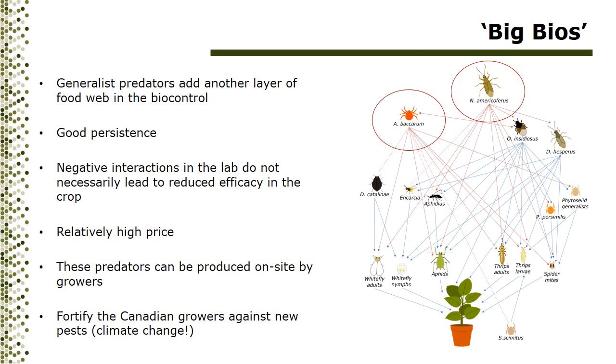Also, their diverse diet will allow them to persist in the crop. This means that they can be released and established in the crop before pest infestations occur, making the system resilient to pest invasions. It also means that they won't have to be released on a weekly basis, which may cut costs and reduces the dependence of the biocontrol program on the whims of the carrier delivery companies.